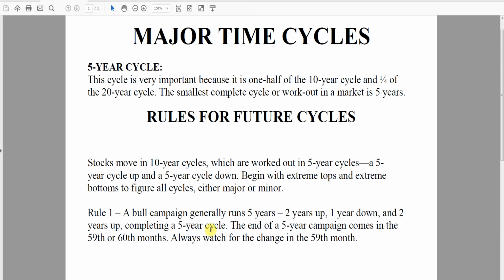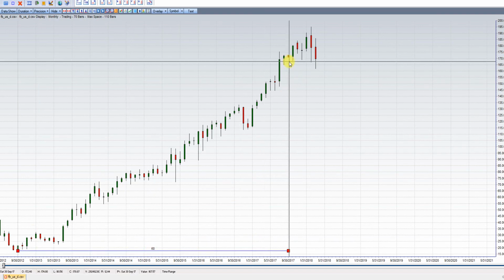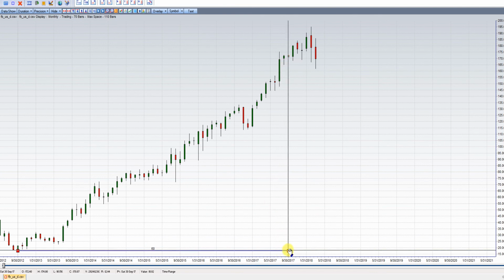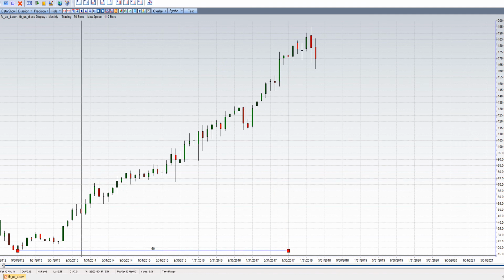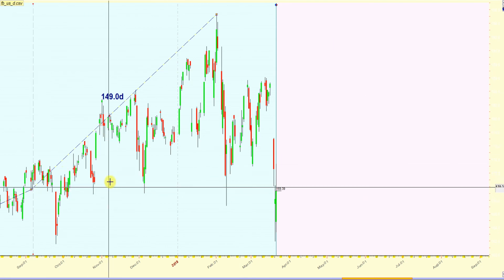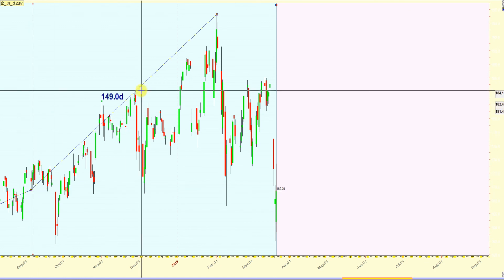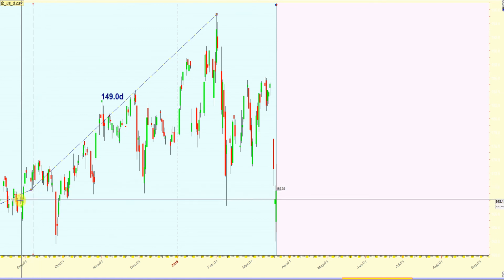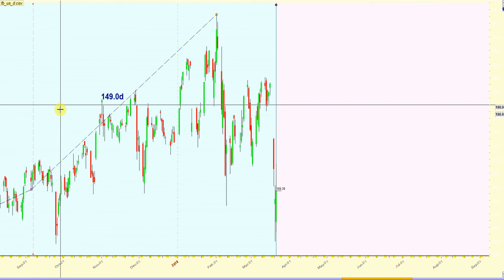What else does Gann say? The end of a 5-year campaign comes in the 59th or 60th month. Always watch for the change in the 59th month. 60th month right here. 59 right here. August, September. And Zuckerberg was selling right here. So the question is, did he know? Did he know something was coming up here? Did he know of the cycle that existed? Or was this just consciousness playing its role? Just something to think about.